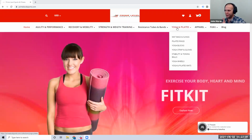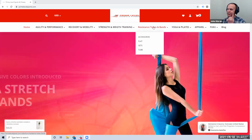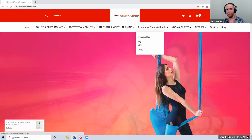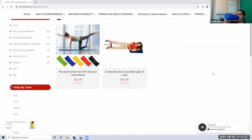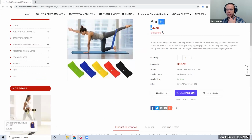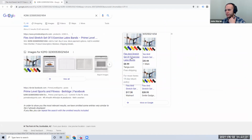Here's something that I don't know if you knew, but this is super important. If anybody else has this issue, please pay close attention, because this is insane. When you put a SKU in there, especially if you're drop shipping, that's Googleable. Here's an example: flex and stretch bands, awesome, $32.95, interesting. There's the SKU, highlight, right click, and $32.95 just turned into $9. Same picture. Custom imagery, hiding SKUs, and using your own product titles and descriptions are going to be key.